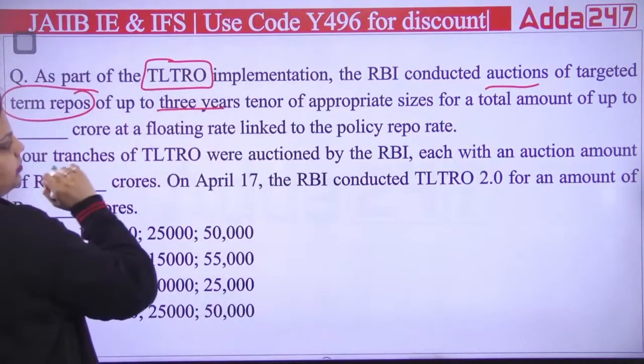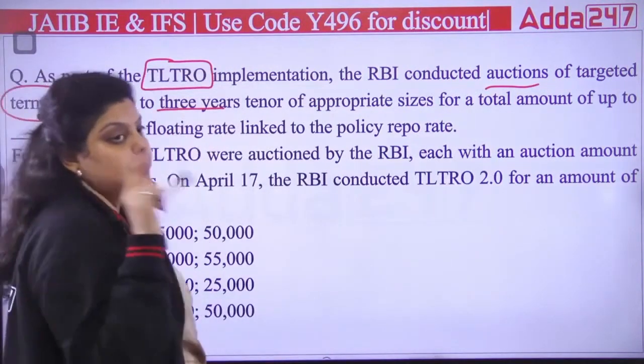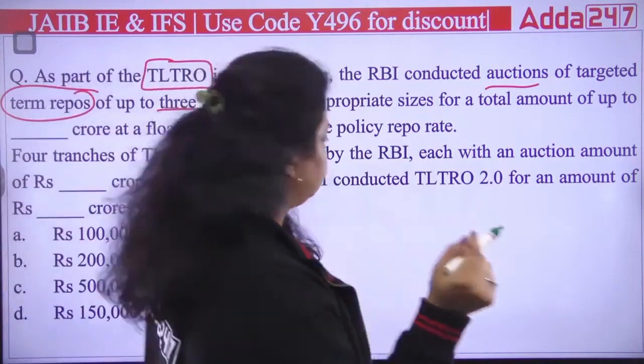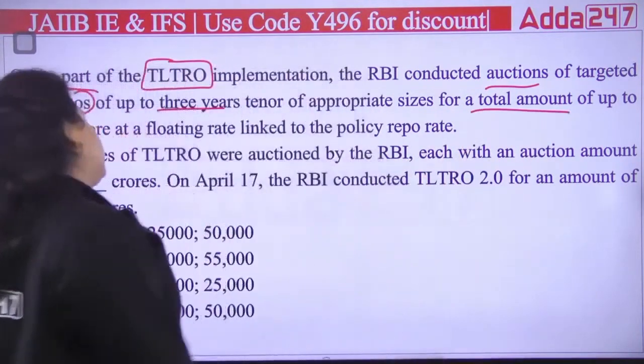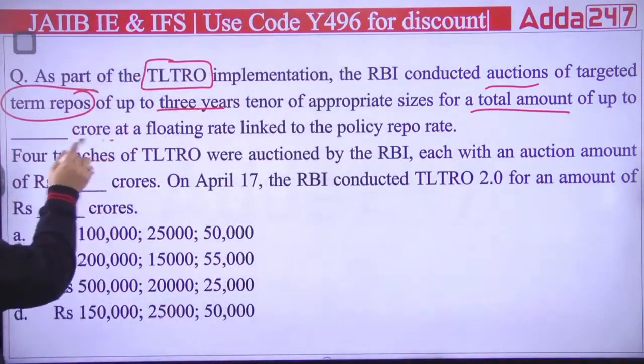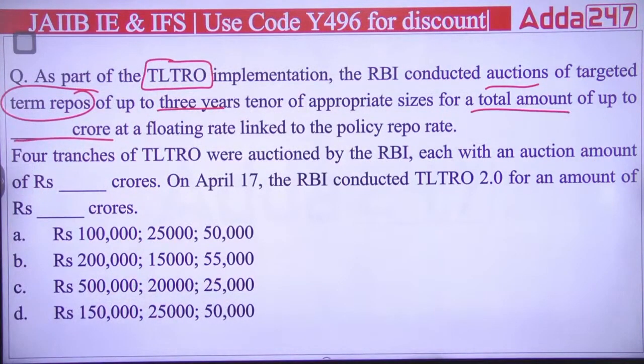to 3 years. That's the maximum duration, and the minimum is 1 year duration for the auction purpose. Of appropriate sizes for a total amount of dash up to what amount? Dash crores at a floating rate linked to the policy repo rate. Okay. So we have to answer here what is the actual amount that will be allowed here. What is the actual amount? Is it 1 lakh crores, 2 lakh crores, 5 lakh crores, 1.5 lakh crores?